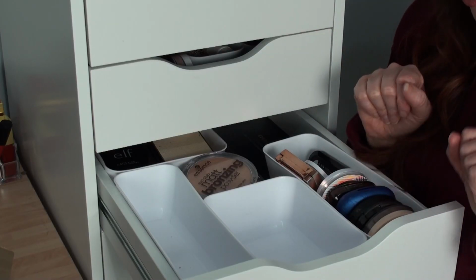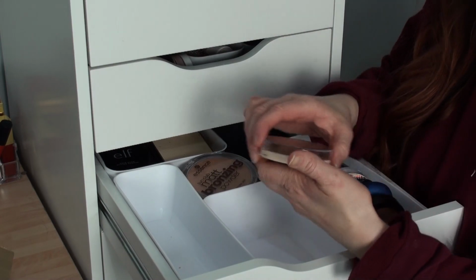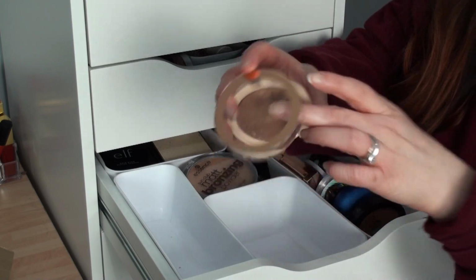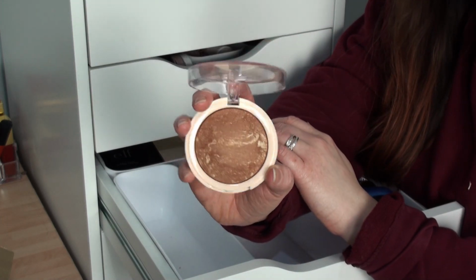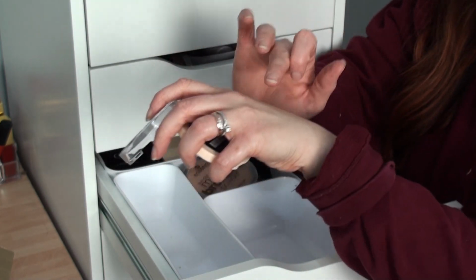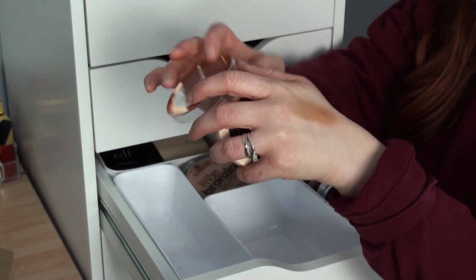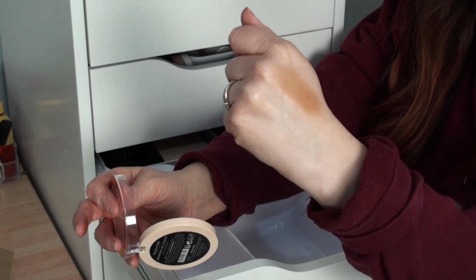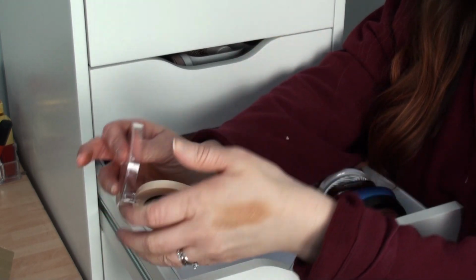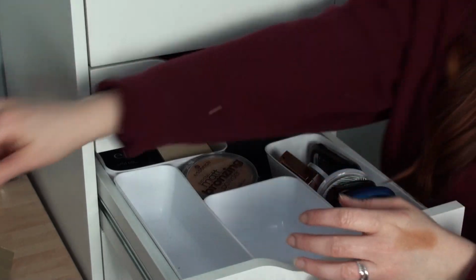And then onto the powder bronzers. So actually, yeah, I'm gonna get rid of this one. This is the Revolution Bronzer Reloaded in Long Weekend. I do like this, but it's incredibly shimmery and glittery. When I first got this, I really, really enjoyed it. However, I am just not going to use a bronzer that is that shimmery. Like, it's not what I love. So, getting rid of that one.